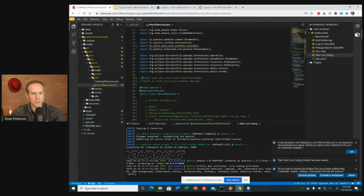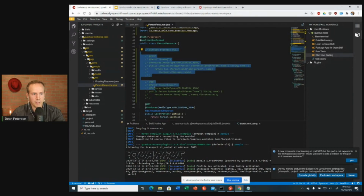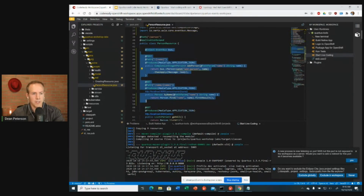Without that extension added, this would have caused compilation errors. But I'm just going to bring all of this stuff back. So what I'm going to do here is add an event bus. There are 3 flavors of this event bus since I've added that extension. I'm using this Axle type of event bus. It works well with Quarkus and the MicroProfile implementation that Quarkus implements. I won't go into what MicroProfile is. If you don't know what it is, definitely look it up.